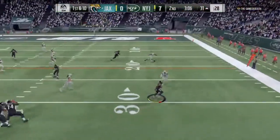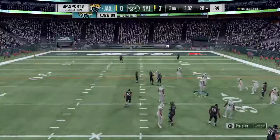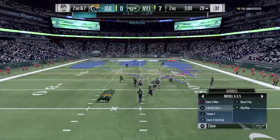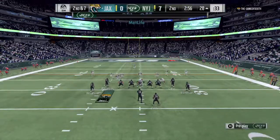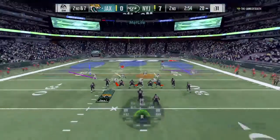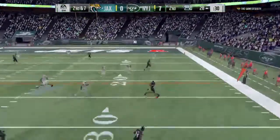Out of the gun, Newton. This is Yeldon on the dump off. And he'll go down at the 28. Call it a gain of 3, and it'll be a 2nd down. I know most of the time when the ball's in the air, you're thinking wide receiver, tight end, but running backs, they can be a big part of any passing offense nowadays.